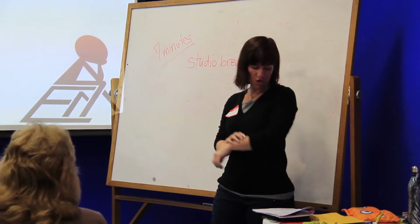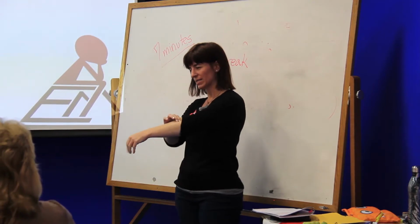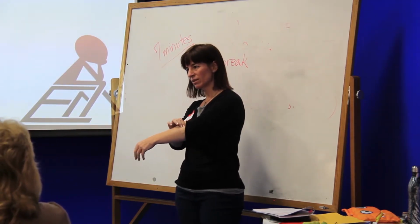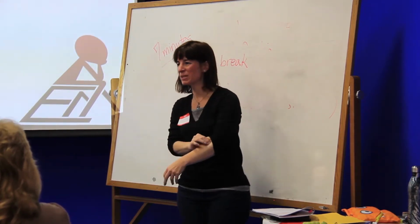Rubbing the tendons in your arm mitigates fatigue and brings fresh blood. So we have our big tendons in our arm, and if you literally push hard and roll back and forth, it should hurt. If you're doing it right, it does hurt. It brings fresh blood to your arms.